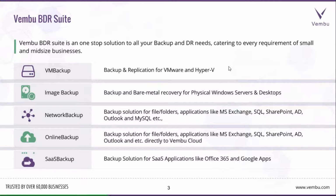Vembu VDR Suite is a one-stop solution for all your backup and disaster recovery needs, covering every requirement of small and medium-sized businesses. It has a group of products bundled together: Vembu VMBackup for the backup and replication of VMware and Hyper-V, Vembu Image Backup for the backup and bare metal recovery of physical Windows servers and desktops, and Vembu Network Backup, a backup solution for file folder level and application level backup for applications like Microsoft Exchange, SQL, SharePoint, Active Directory, Outlook, MySQL, etc.